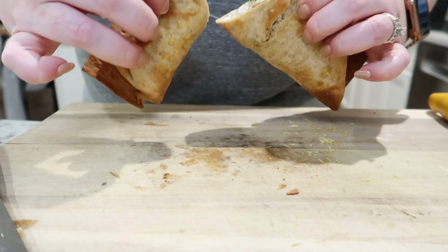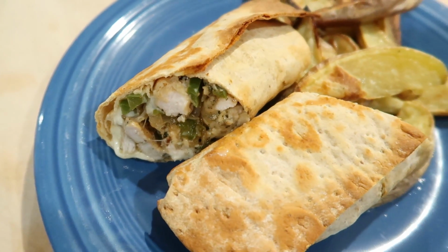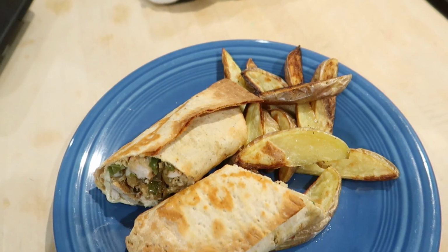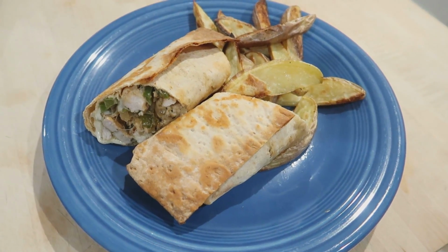I've never made one of these wraps in the air fryer before with this lavash bread, but I will definitely be doing it again. It's a great way to make a wrap or a sandwich and get it a little extra crispy on the outside without adding a ton of extra calories. It was really good.